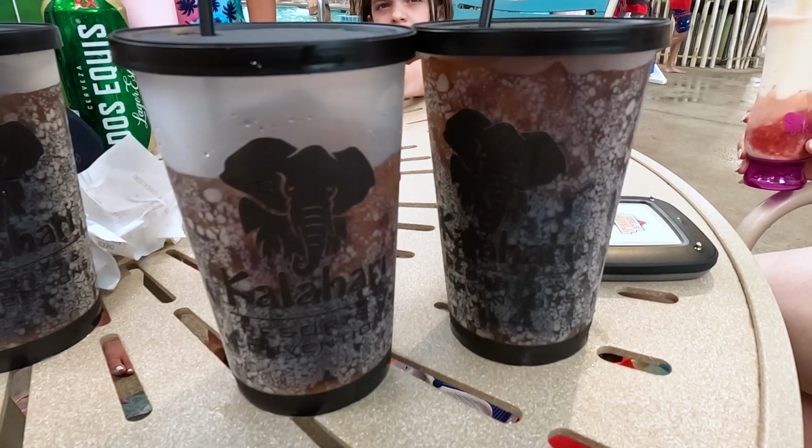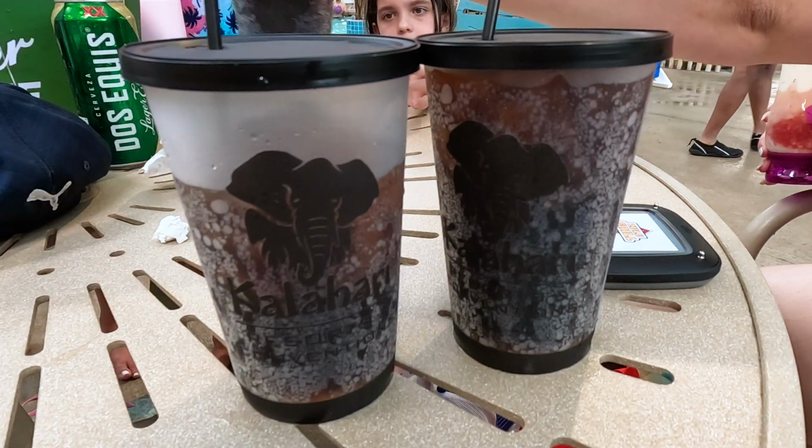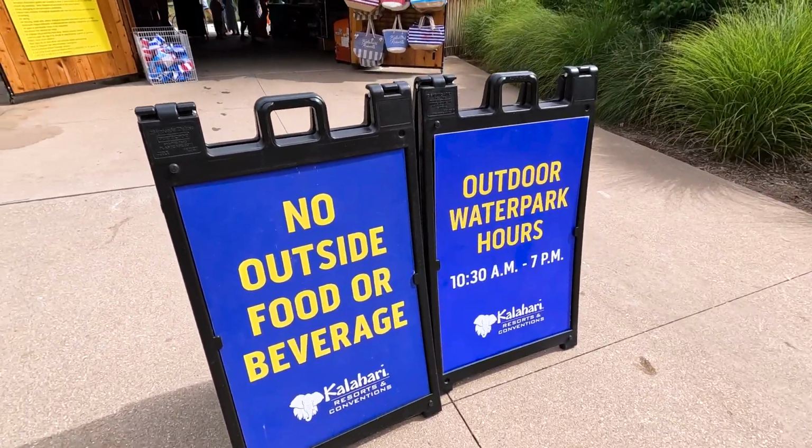They have now introduced a brand new cup. It's a plastic cup. It's got a black kind of header, and then it's plastic throughout it. It was pretty sturdy, and it says it's dishwasher safe, so it looks like it's something that is going to be reusable. But that is a new cup that they sell.